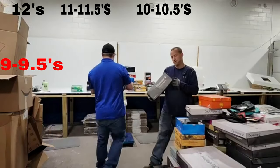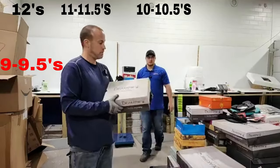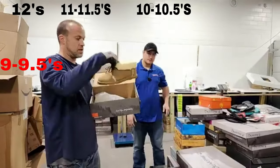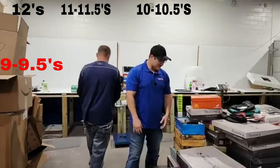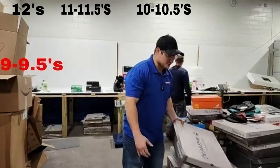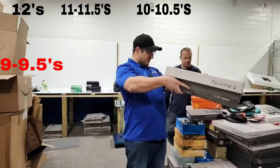We got size 9 here. But this happened to be one that was on the shelf. So as a joke, it's just one shoe left only. So we get a lot of shelf pulls with these. These were literally from the manufacturer, just didn't sell. I got another bear paw.